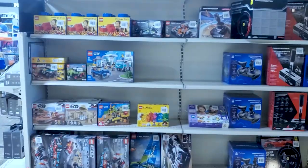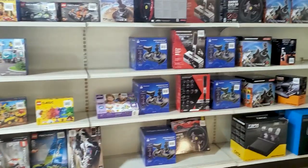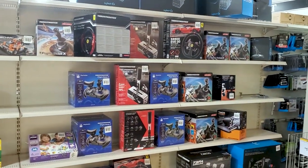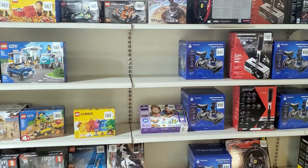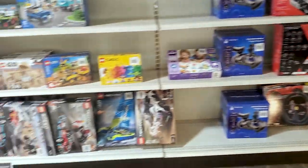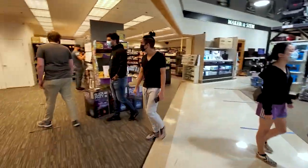Look at those Legos. And the simulation stuff. Oh, a hoe toss? I thought about getting one of those before. I'm not gonna lie, it's been a while since I've played with Legos. This may be a while. Is there a lot of people here? I mean, that's a good amount. I'd say there's a decent amount of people.